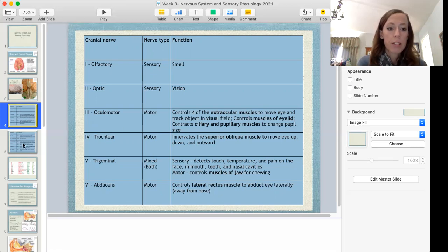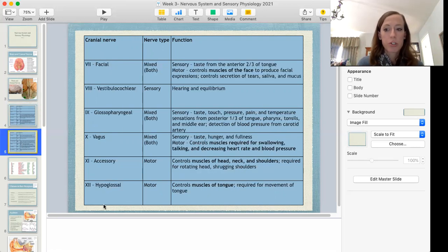Okay. All right, let's move now to the last 6, which these ones, again, we want you to know what they do. We want you to know if they are sensory, motor, or mixed. And of course, we want you to know their names. Okay. So nerve 7 is the facial nerve, and it's both sensory and motor. It's mixed. And as far as sensory information, it takes taste information from the front 2/3 of the tongue and allows your central nervous system to process that. And then the motor information that travels in nerve 7 controls the muscles of your face. Okay, so it allows you to make different expressions, and it controls the secretion of tears and saliva and mucus.